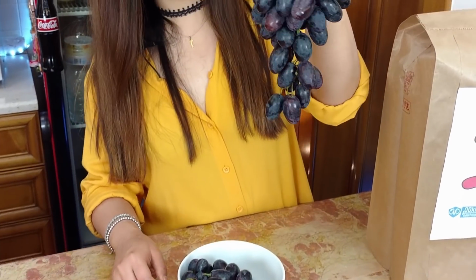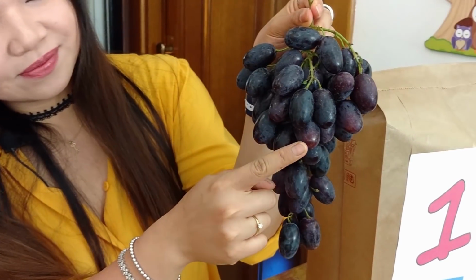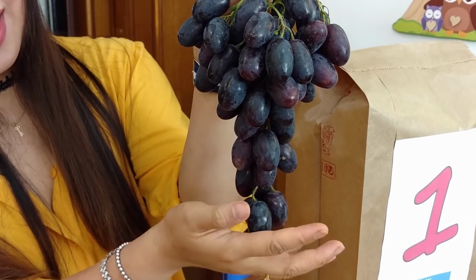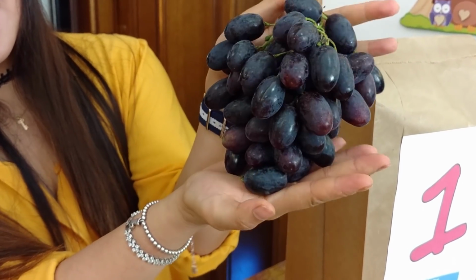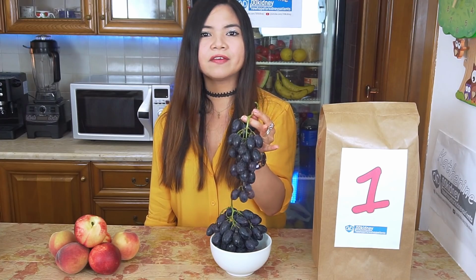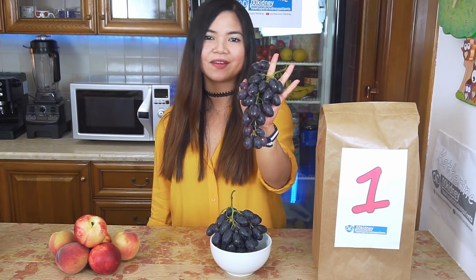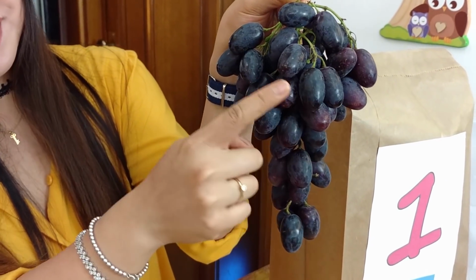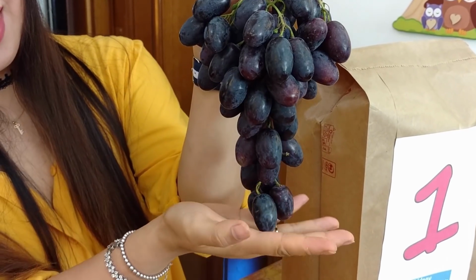Now, when you're buying grapes, pay attention to the color of the skin. Grapes with red or purple skin have a higher anthocyanin content. These are very powerful antioxidants that will really improve your nutritional status. So, the darker, the better. But why are red grapes number 2 in my chart?